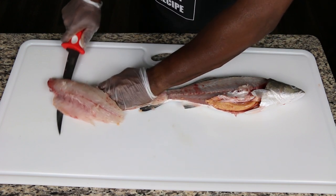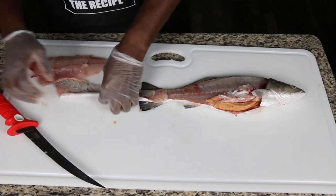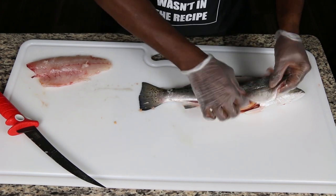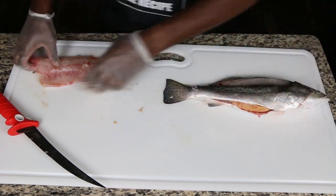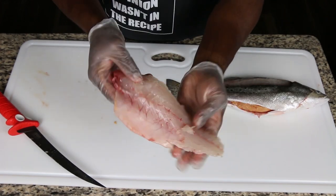I'm so much better at filleting fish than when I first started because, you know, I'm catching more fish, and as they say, practice makes perfect, y'all. Practice definitely makes perfect.